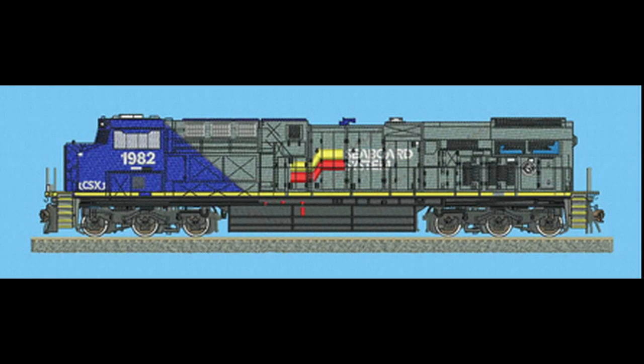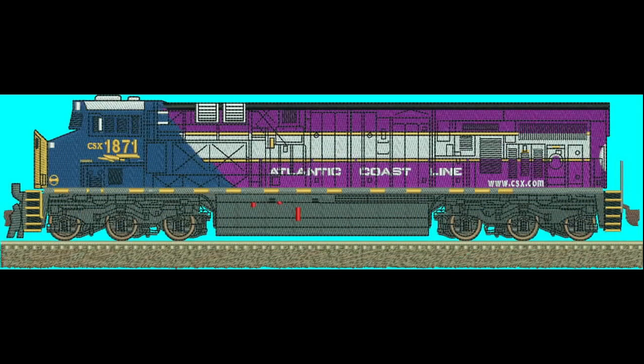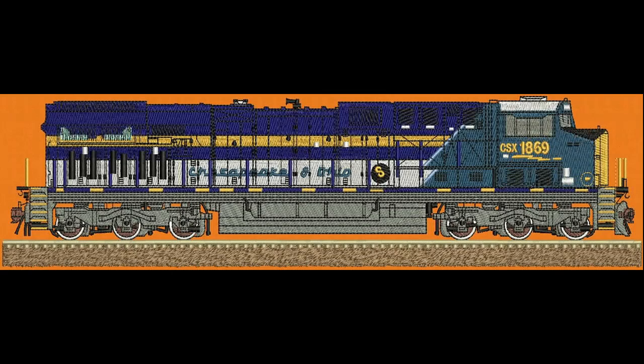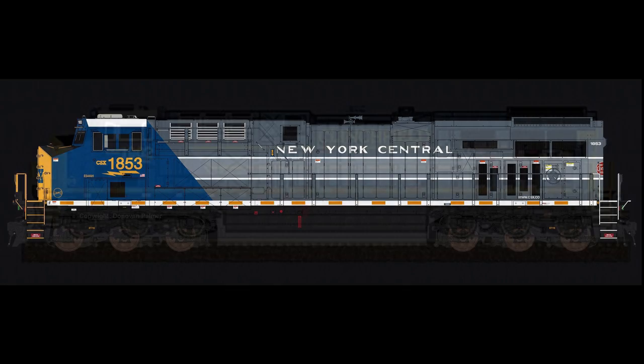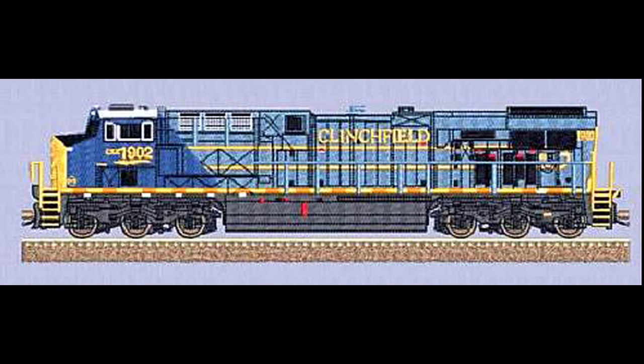The Seaboard's really cool too. I like that one. I do too. Atlantic Coastline in purple and silver with the CSX nose on the front of the locomotive. How cool is that? We've also got the Chesapeake and Ohio Railroad. Wow, that's colorful. I've also got the New York Central here with the security reflective tape under the walkway. And then I've got the Clinchfield Railroad. That's 9 of them, isn't it? Yep, that's all 9 of those heritage units. And then we're going to talk about some other ones.